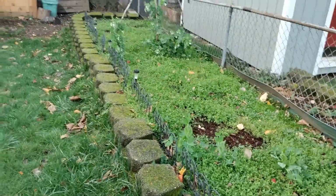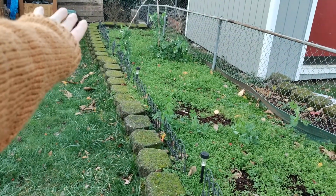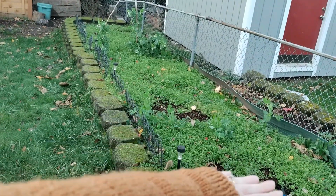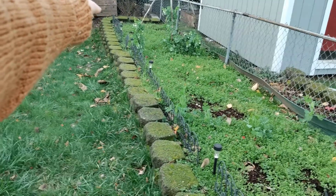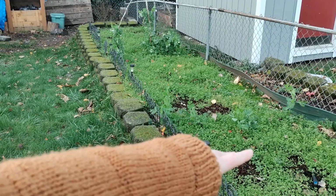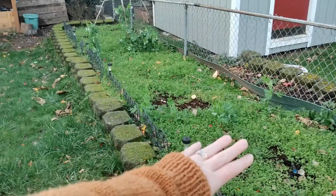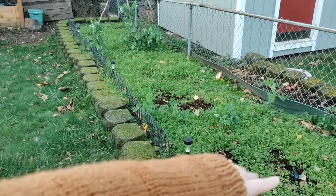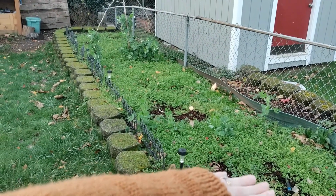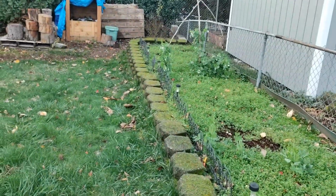You can see that all of this is covered in weeds, all of it. And I did cover this in compost, all of this. So my compost is definitely perpetuating the weed problem. So I need to do something about that. Yeah, definitely. But yeah, I've got weeds all through here. The squash plants all got wiped out by frost.